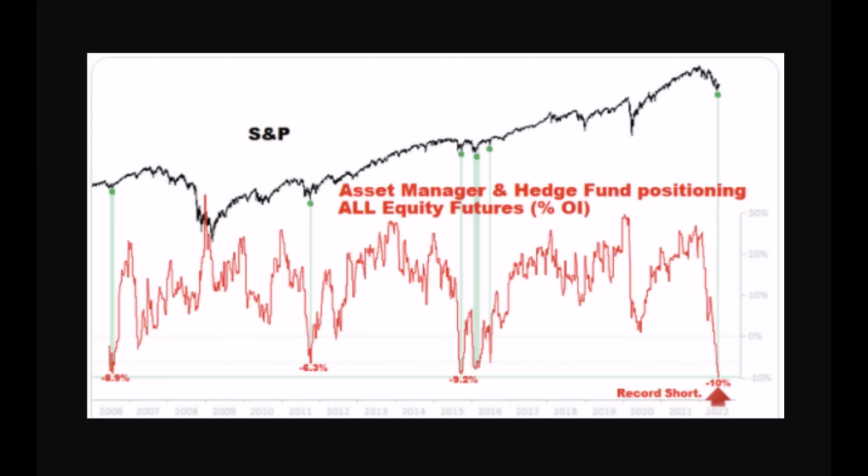Another thing that's important to note is that it's not just retail traders that are really short. Pretty much all of the big players are incredibly short. Now, I don't mean just a little bit. They are now at a record short since really the GFC. This is some of the biggest selling that we've ever seen on the markets, and this is coming from the big players. So it's not just retail that's now short, it's the bigger players.